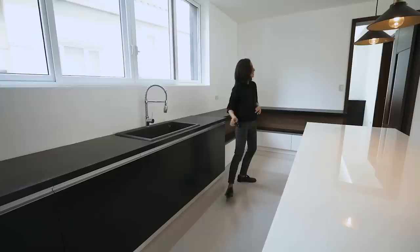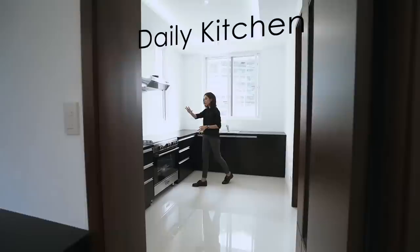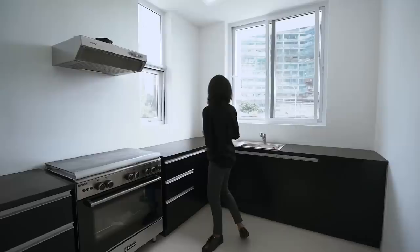Okay, so from the kitchen slash dining area, you have access to your dirty kitchen. So you have here more counter space. Again, this one is granite. You've got your range, your cooktop, another sink, stainless sink. And then from here, you have access to your staff quarters.